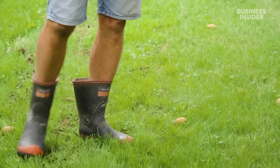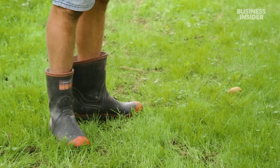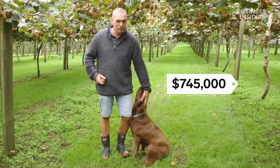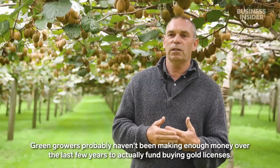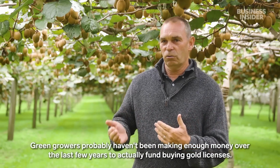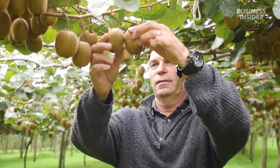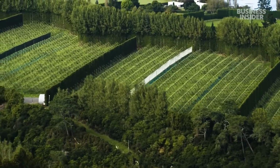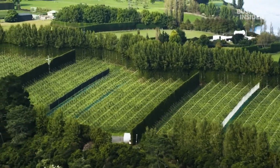Rubired is already making waves in international markets, with sales expected to reach 1 million trays this season. This success is a testament to the power of innovation in horticulture. By continually pushing the boundaries of what's possible, kiwi breeders are ensuring that the industry remains competitive and resilient in the face of ongoing challenges.